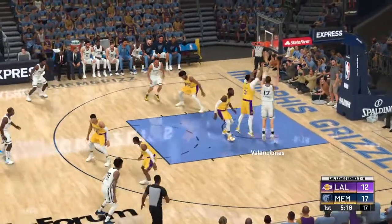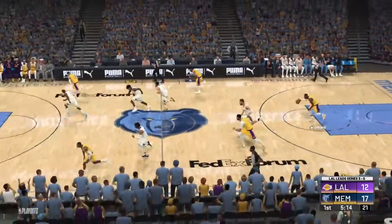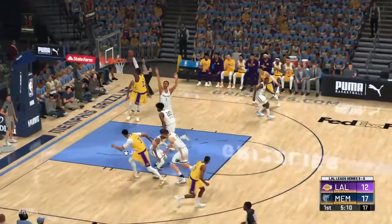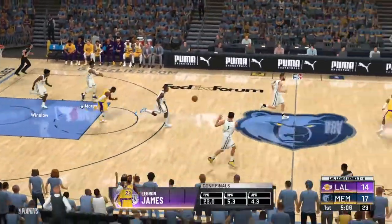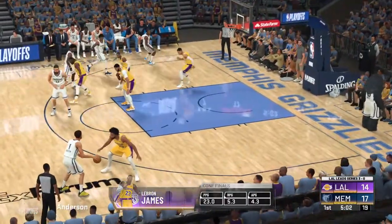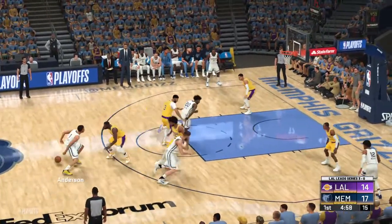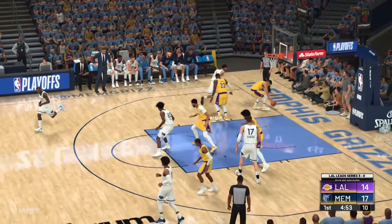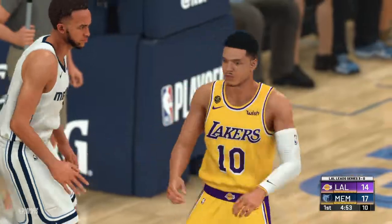Morant passes to Valanciunas. Davis with some nice D. And the activity he shows around the rim is why he is such a respected defender. Yeah, you can see why he's established that reputation. Strong understanding of how to defend at the rim. Did you just see what I saw? I mean, that move was out of this world. Executed, don't you think, to perfection, Greg. I mean, he had the rim in his sights and was not going to be stopped.